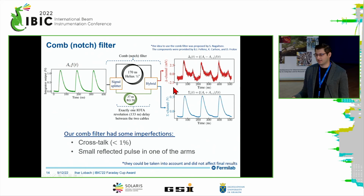Of course, our comb filter was not perfect. There was some crosstalk between the output channels and a small reflected pulse in one of the arms that resulted in a satellite pulse in the difference channel. However, these effects could be easily taken into account, and they did not affect the final results.